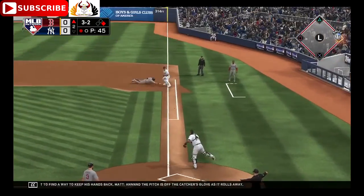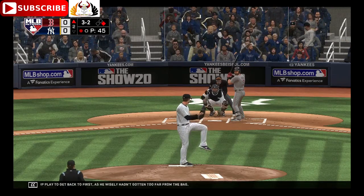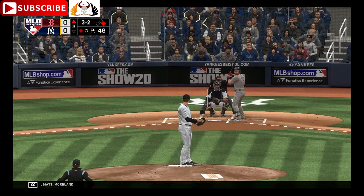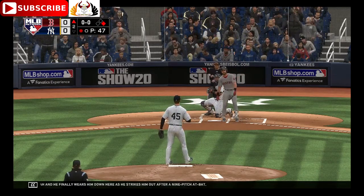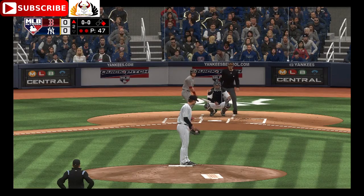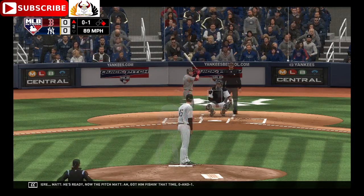And the pitch is off the catcher's glove as it rolls away. And a heads-up play to get back to first as he wisely hadn't gotten too far from the bag. Good battle. Count remains full. Moreland, base runner at first with one out. And he finally wears him down here as he strikes him out after a 9-pitch at-bat. At the plate, Andrew Benintendi. He'll get to take his first cuts here. He's ready. Now the pitch. Got him fishing that time.